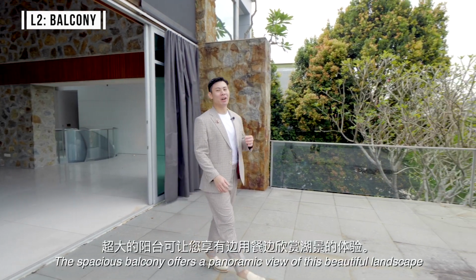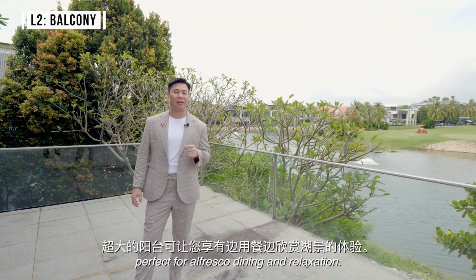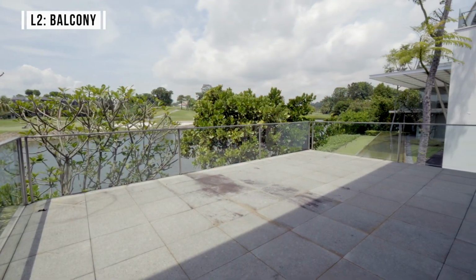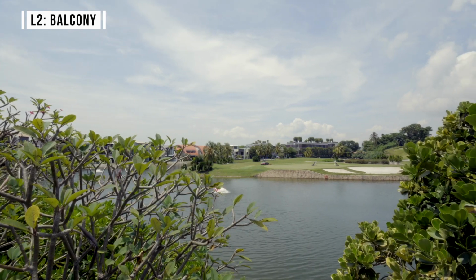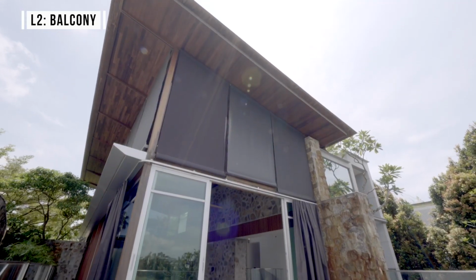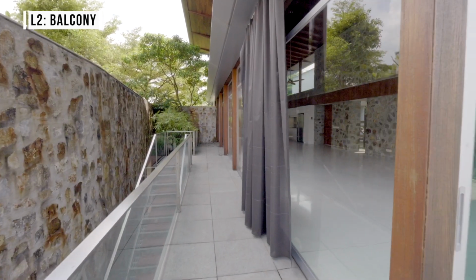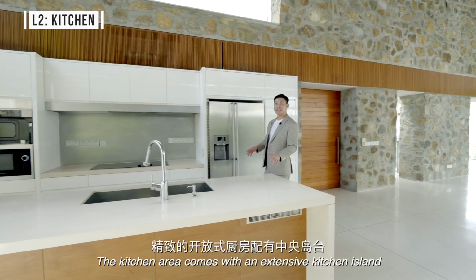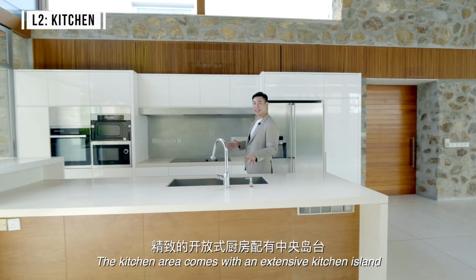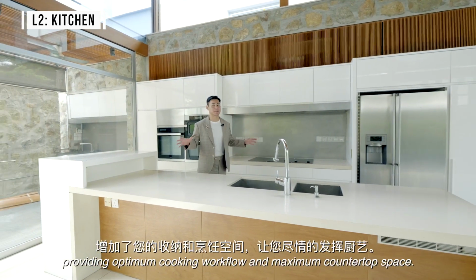The spacious balcony offers a panoramic view of this beautiful landscape, perfect for alfresco dining and relaxation. The kitchen area comes with an extensive kitchen island, providing optimum cooking workflow and maximum countertop space.